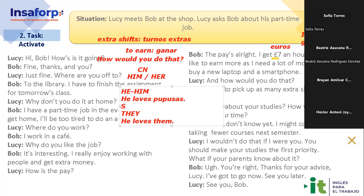El pronombre objeto para they es them. No sé si esto ya lo habían visto anteriormente, eso de los pronombres objeto. Pero nada más la aclaración: pronombre sujeto, pronombre objeto. El pronombre sujeto hace la acción, el pronombre objeto recibe la acción del verbo.